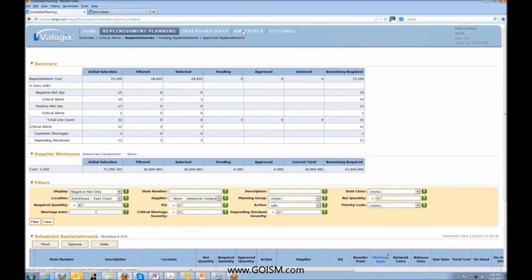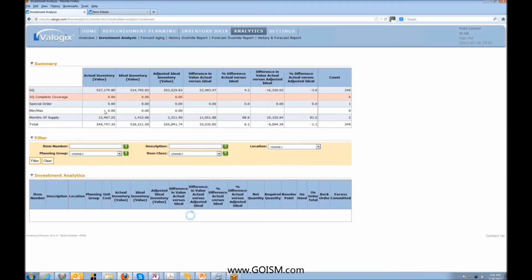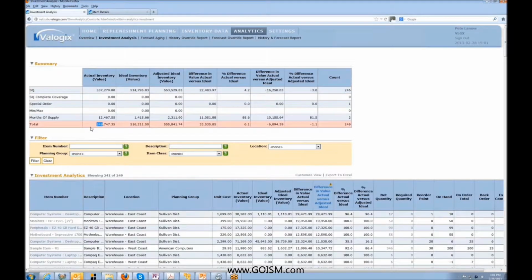I'm going to conclude the demonstration with some strategic visibility, strategic information the application provides. On the Analytics tab, under the Investment Analysis, you get immediate visibility right here to the current value of the inventory that's been committed to. And this includes the inventory that's sitting in the warehouse as well as the value of open purchase orders to the suppliers. So in this example, they've committed to about $550,000 worth of inventory. In the next column, you can see the ideal inventory based off of the application's approach to optimizing that inventory. So in this example, there's potential to perhaps safely reduce this inventory by $33,000.